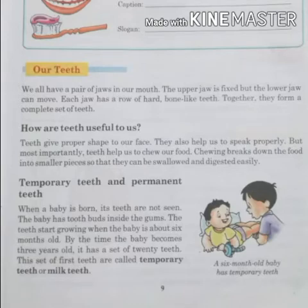Teeth give proper shape to our face. They also help us to speak properly, but most importantly, teeth help us to chew our food. Chewing breaks down the food into smaller pieces so they can be swallowed and digested easily. So as I told you earlier, students, the digestion begins from the teeth.